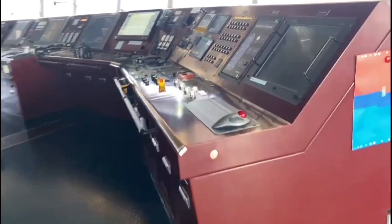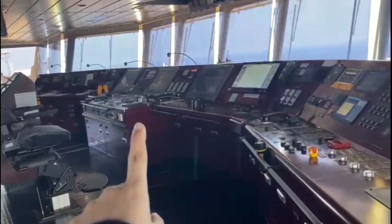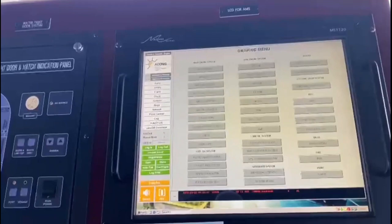Ito naman, itong mahaba na to, ay tinatawag na bridge console. Ito yung mga navigational equipments namin. So, we'll start from here. Ito yung ACONIS. So, all about the engine and cargo monitoring system is all here. Makikita namin, just like this one, main engine overview.